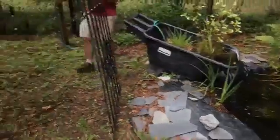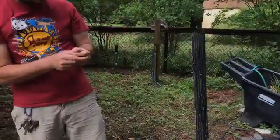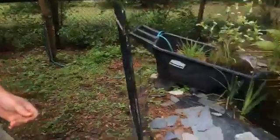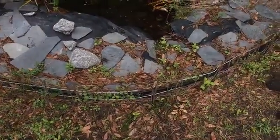So I want everyone to know that Miss Michelle and I did a really good job of washing our hands before we did this, so we don't have any bad chemicals on us. Sorry, buddy. So he's right there up. That's a really good view of him.